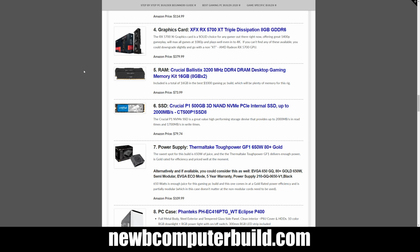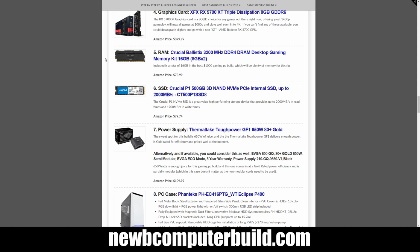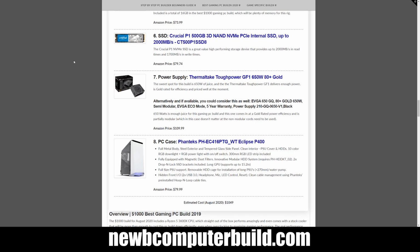$379.99. And then the memory we have is a Crucial Ballistix kit of 3200 megahertz at $73.99, for a total of 16 gigabytes. And then the storage we have is a Crucial P1 500 gigabyte NVMe SSD, which is a great budget M.2 form factor SSD with regards to price to performance ratio, at $79.74.